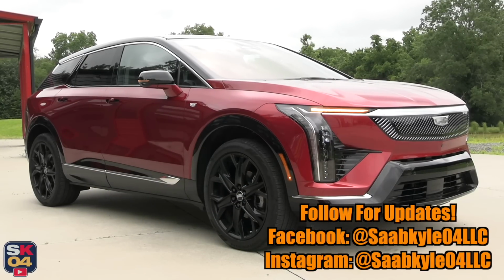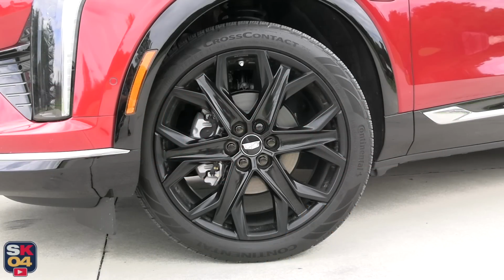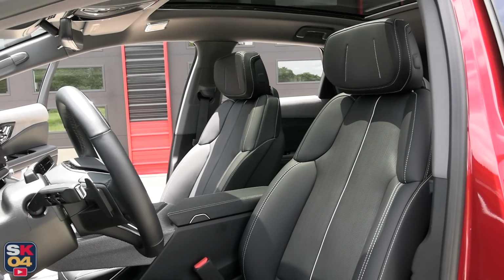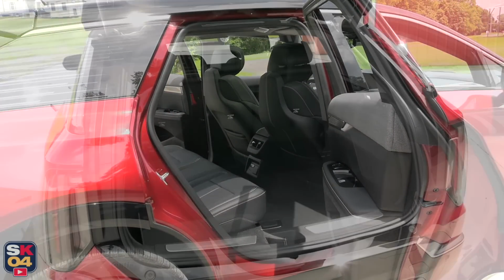Today we're going to be taking an in-depth look at the 2025 Cadillac OPTIQ Luxury. As with all of my reviews, I'm going to cover all of the ins and outs and take this thing on a thorough drive. Of course, there's a whole lot of stuff to cover, so without further ado, let's go ahead and get started.